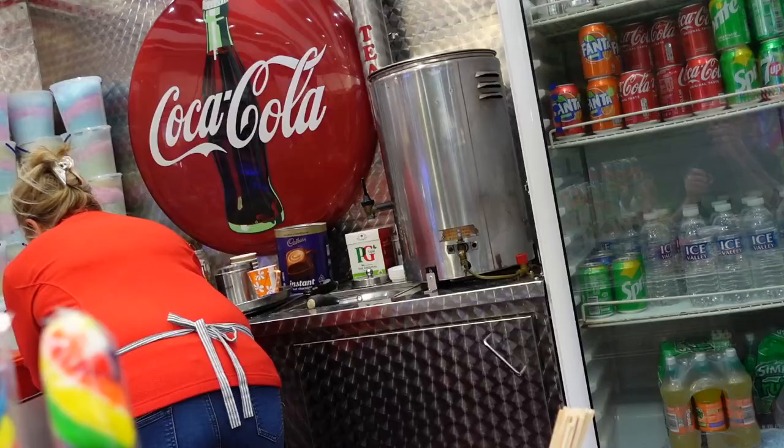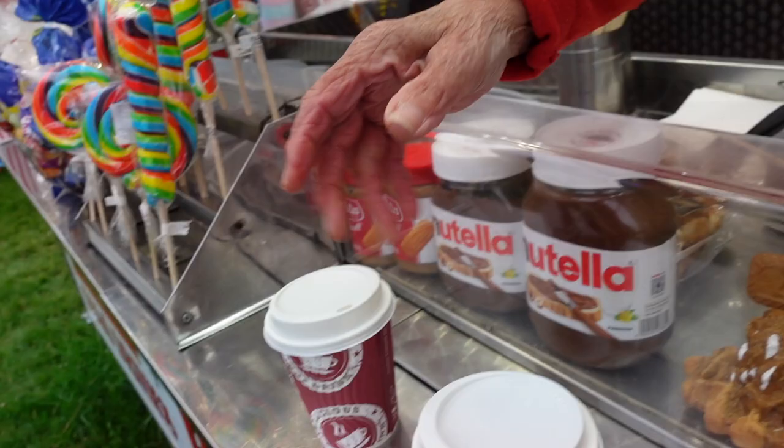Size favour, look. Thank you. There you go, thank you.